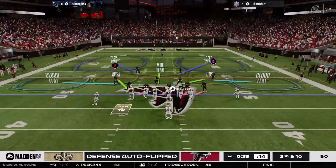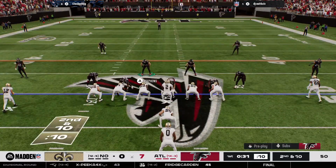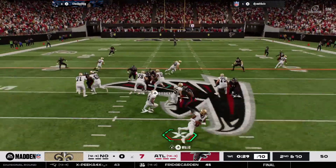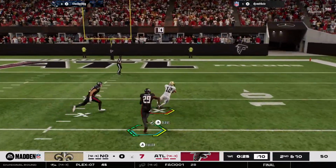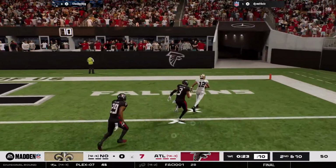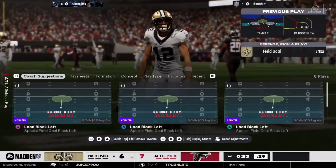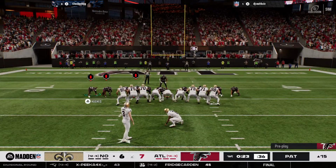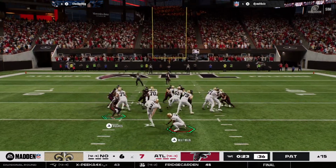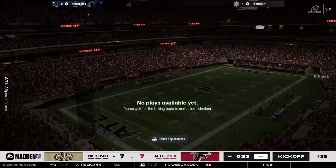Here's 2nd and 10. Play action. Here's Willis. Still going inside the 20. And he is into the end zone. Touchdown, New Orleans. Chris Olave, 50 yards. And the Saints respond to that opening drive touchdown with one of their own.